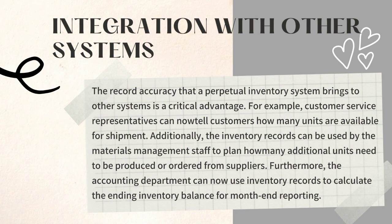Integration with other systems. The record accuracy that a perpetual inventory system brings to other systems is a critical advantage. For example, customer service representatives can now tell customers how many units are available for shipment. Additionally, the inventory records can be used by the materials management staff to plan how many additional units need to be produced or ordered from suppliers. Furthermore, the accounting department can now use inventory records to calculate the ending inventory balance for months.